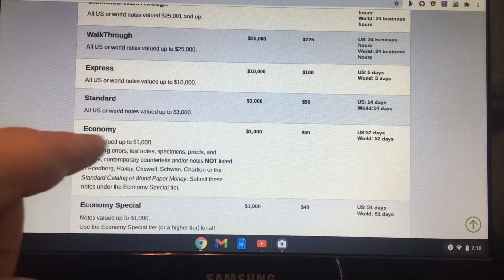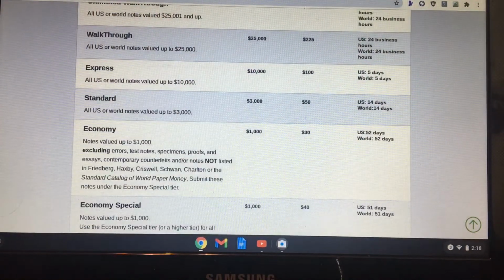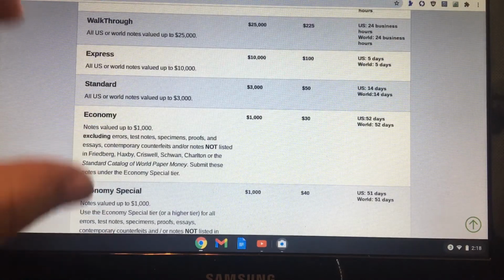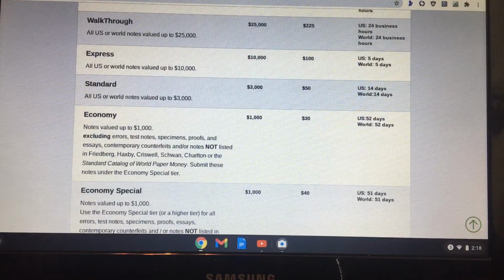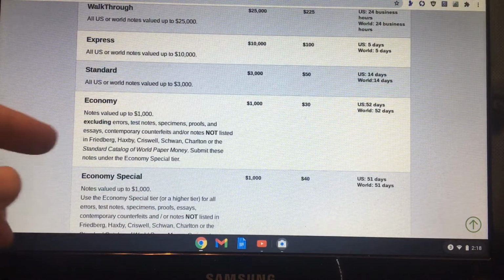Now here, this is called economy. In economy, the turnaround time is 52 days. Getting notes graded, generally speaking, if you're going to be using these categories, can take a little bit of time. So I'm not trying to hurry up and grade a note and get it back so I can turn around and sell it. Whenever they get it and grade it, and whenever I get it back, that's fine with me. So this is probably the best way to do it.